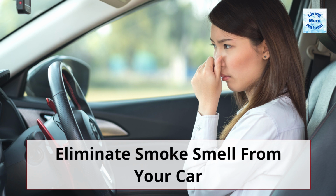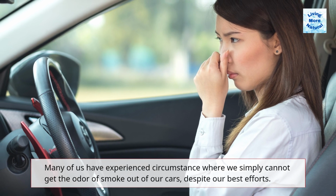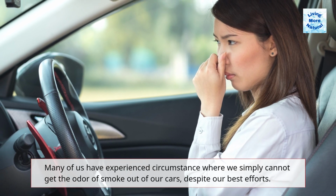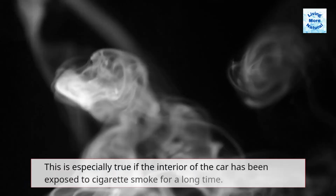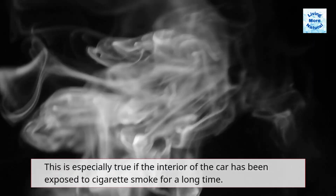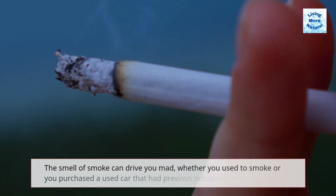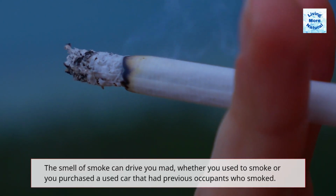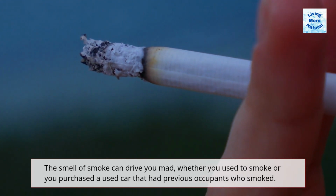Eliminate smoke smell from your car. Many of us have experienced circumstances where we simply cannot get the odor of smoke out of our cars, despite our best efforts. This is especially true if the interior of the car has been exposed to cigarette smoke for a long time. The smell of smoke can drive you mad, whether you used to smoke or you purchased a used car that had previous occupants who smoked.